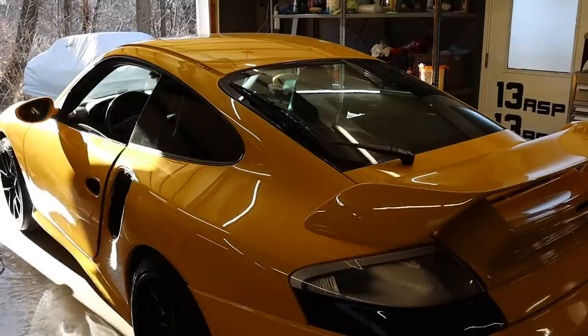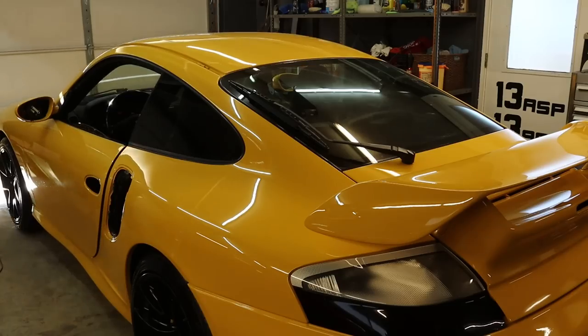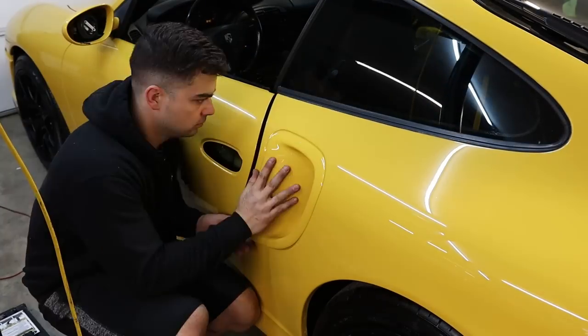Now, time to turn the car around so I have some more room to work on the other side and install all the same parts again, just on the driver's side.